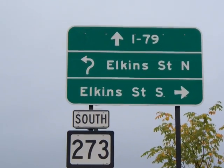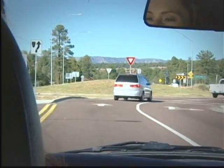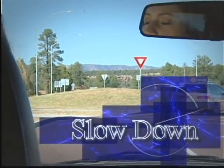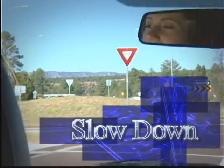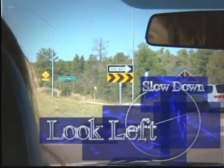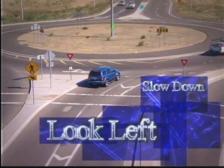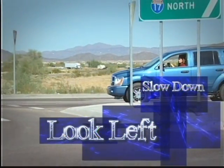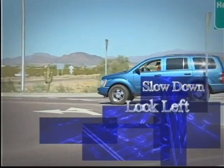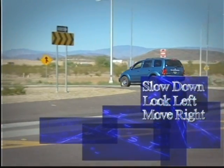Here's how it works. As you approach the roundabout, think about where you're going and how you're going to get there, and then pull into the marked lane that will take you there. Next, slow down. The design of the modern roundabout actually leaves no choice but to go slowly. As you slow down, you will look to your left, and if there's traffic already in the roundabout, you yield. That means stop and let them pass. When the traffic is cleared and there's an opening, you may proceed through the roundabout.